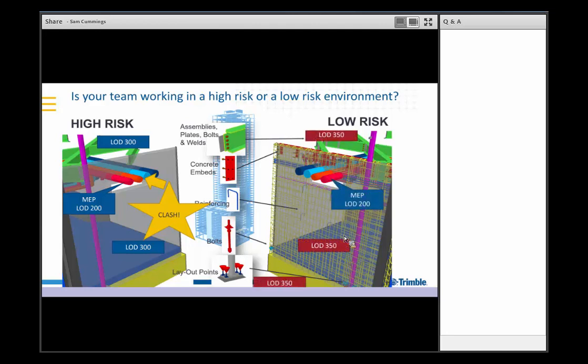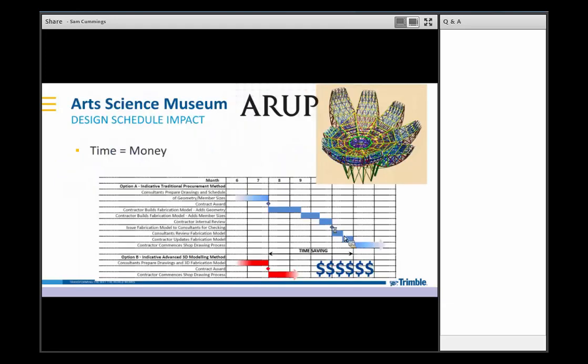Here is a project done by Arup. Some of you may have seen it. If anyone's fairly active on LinkedIn or whatever, you'll see these kicking around. Essentially, option A, which is the blue at the top, shows a traditional method of procuring and working through the project. Option B shows us when we're using intuitive 3D models and we are all collaborating at the same time. And you can see that time saving inside there.